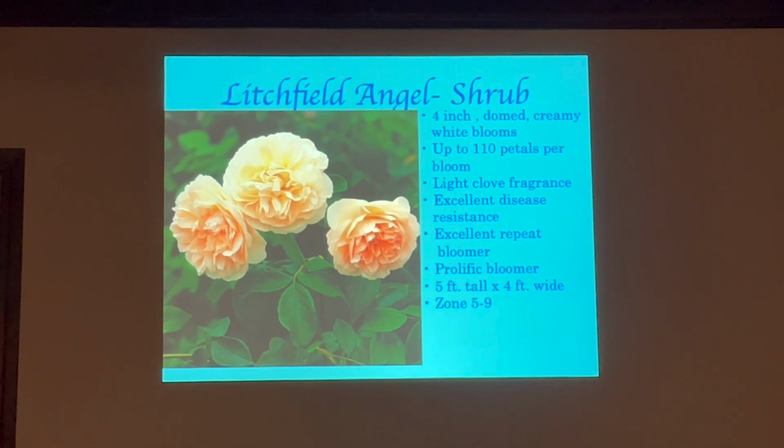And this is our last Austin rose, Litchfield Angel. We had this a couple of years ago, but we were lucky to be able to get it or anything else. I have one in my garden, and I can't say that it's done a lot yet. I think it needs a little more time to really get itself acclimated. But I think once it gets going, it should be interesting. I don't think it will ever be 5 feet tall. It just looks to me like it's going to remain at about the 3-foot level.